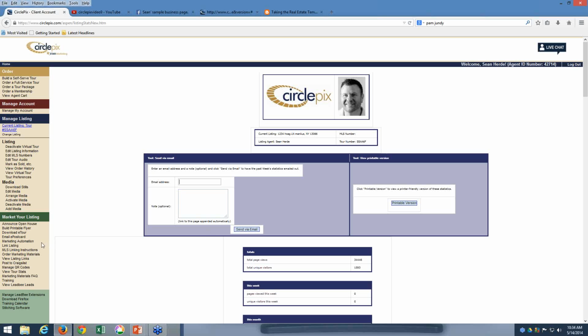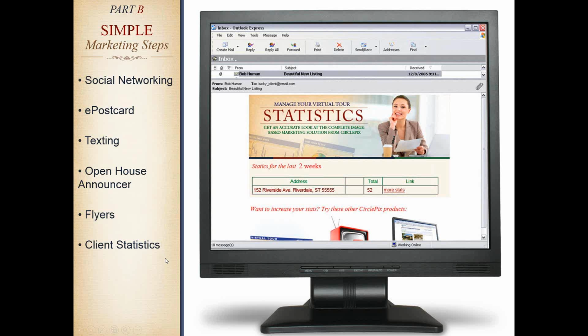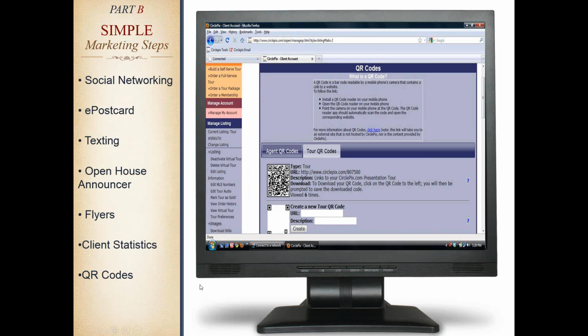If you want to set them up on automation, you've got marketing automation right here. You can set your clients up on automated statistics, just like you get every Sunday. So you can set those up if you'd like. Extremely important tool, and use that in a listing presentation. Talk about how you're going to be giving them statistics.